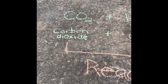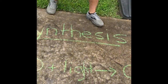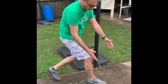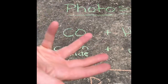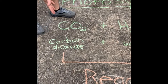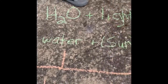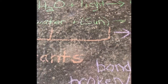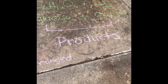First of all, if you break down the word photosynthesis, photo means light, synthesis means to make. And so what we are making ultimately with light is glucose. So let's go through the formula. Anything that can carry out photosynthesis, plants, algae, certain kinds of bacteria even can do this. They take in carbon dioxide from the atmosphere, they take in water from their environment somehow, they need light, and so the sun is oftentimes the source of that, but not always. And they are able to convert those materials into a different kind of material, glucose and oxygen.